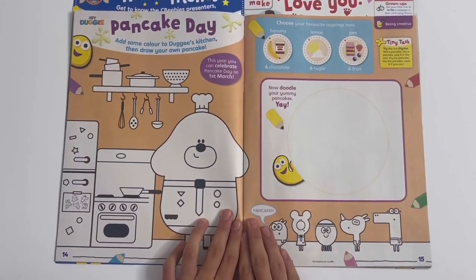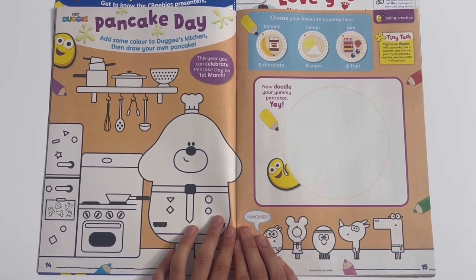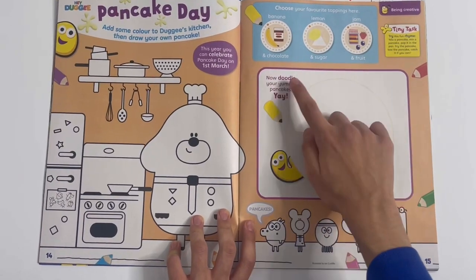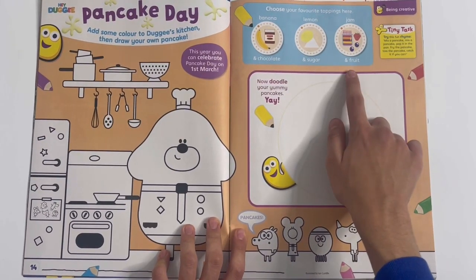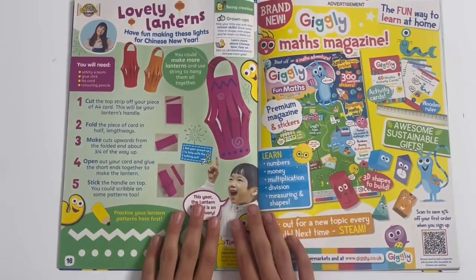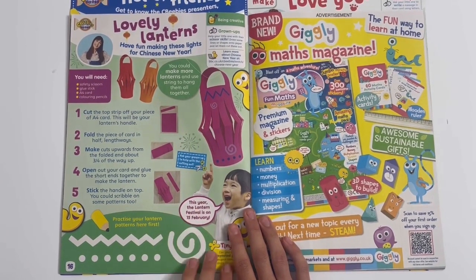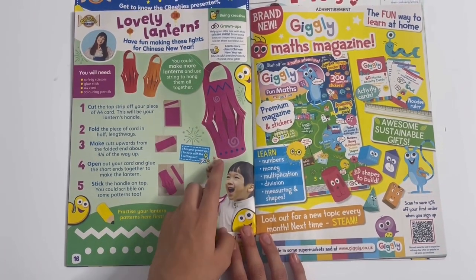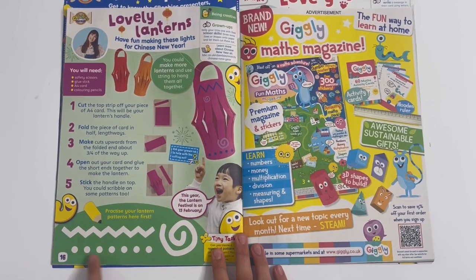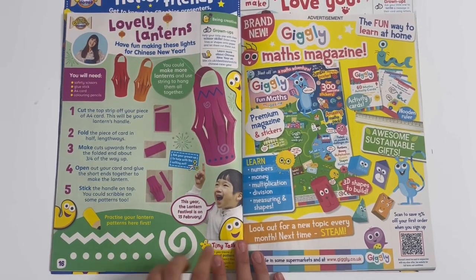Then you've got Hey Dougie! Pancake Day! Add some colour to Dougie's kitchen, then draw your own pancake. So you can choose the toppings that you would have, like chocolate and banana, lemon and sugar, or jam or fruit, or anyone on a pancake. Lovely lanterns. Have fun making these lights for Chinese New Year. So we'll learn how to make these lanterns here, like they put up for Chinese New Year. And then you can also practice the patterns here too, the zigzag, the spots, and the swirl.